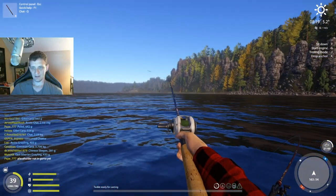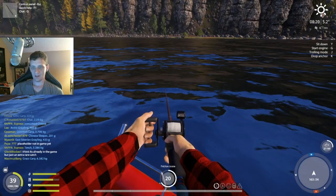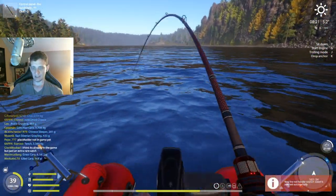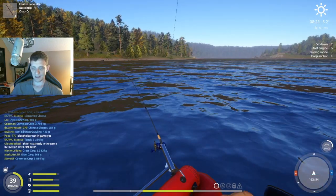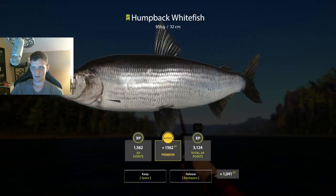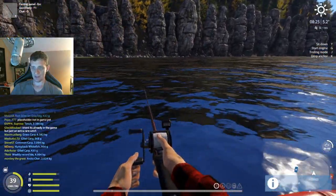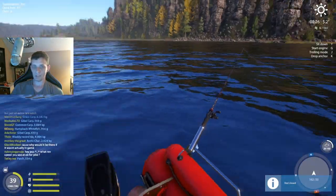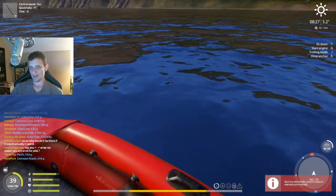Where if you cast this way, the way that you're drifting, then there's a lot of slack in the line, and so I don't feel like the fish jump on quite as fast all the time. Humpback whitefish. And per usual, I just feel like the amount of silver we're getting right now, and as you can tell, we're not working that hard.